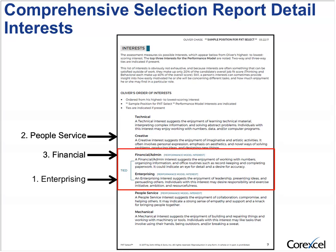Interests make up only 20% of the candidate's overall job fit score in the PXT Select assessment. Interests are often satisfied outside of work. It doesn't mean they're not important, but your thinking and behavior styles each make up the other 40%. Still, a person's interests can provide insight into how motivated they will be and how much enjoyment they will get.